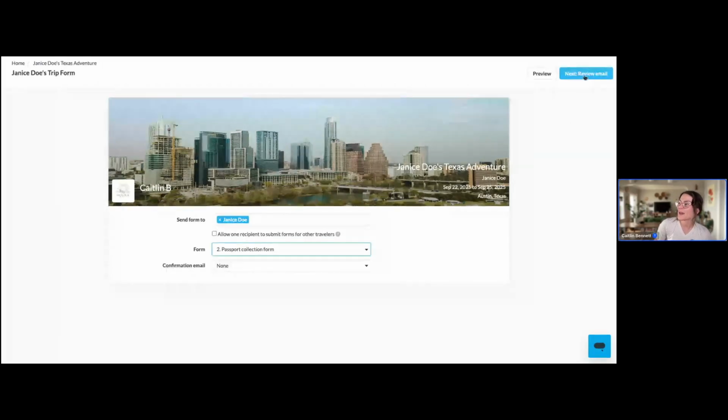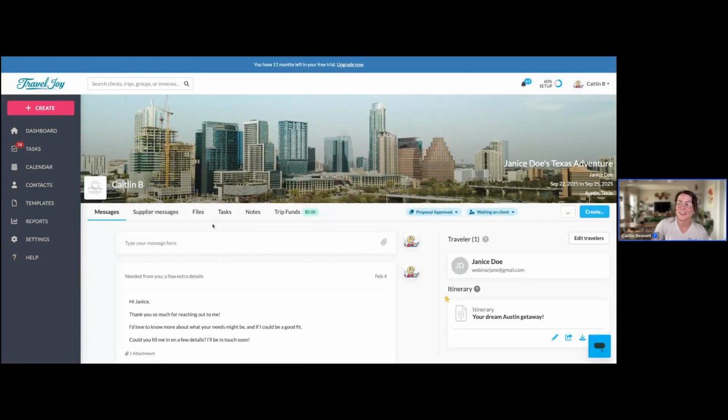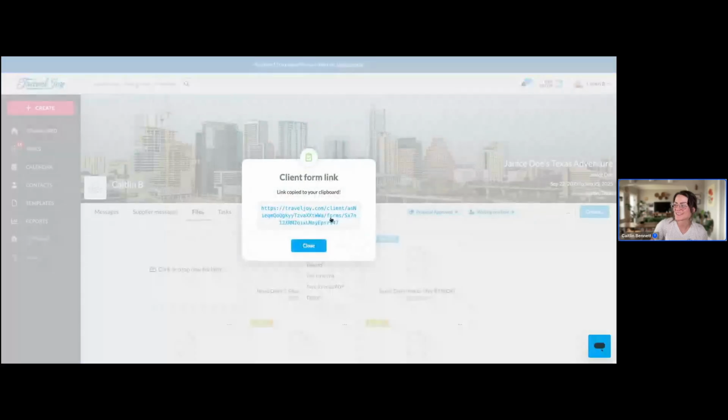If we head up to the blue next review email button at the top right, we're going to be able to send that to our clients. And away it goes. I'm just going to open this form up just so we can see the published form, and then we can complete that passport upload. So I'm going to use the get form link option, open it on up.